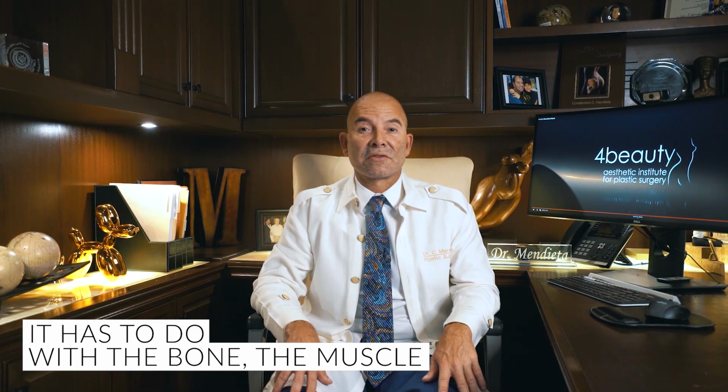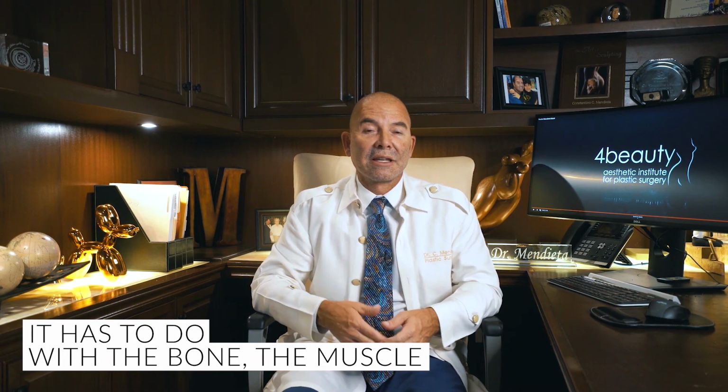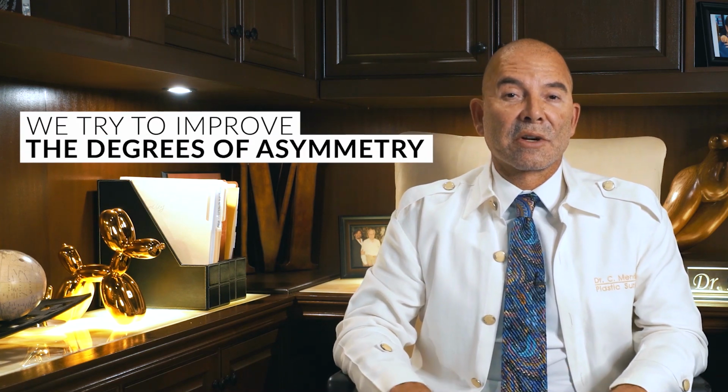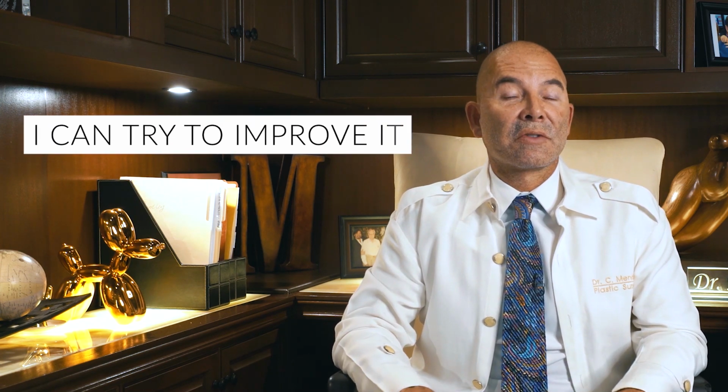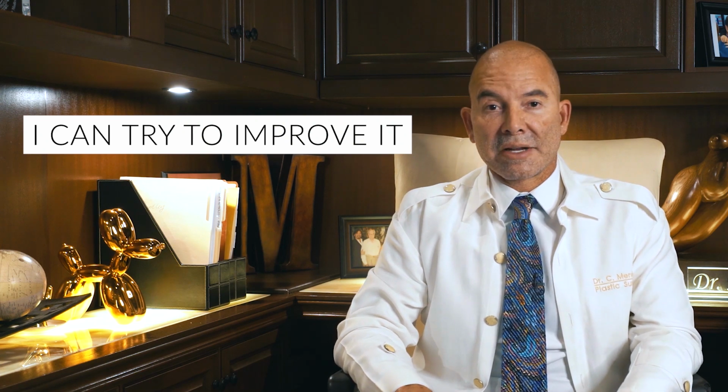So your left side of your body, no matter how good looking you are, no matter how perfect you are, is always different than your other side. So I will never be able to fix that because it has to do with the bone, the muscle. There's so many structures involved that I can't deal with or work with that will never be corrected. Sometimes we try to improve the degrees of asymmetry, but we will never get it 100%. So for sure, expect to have asymmetry between one side and the other. Sometimes, like I said, I can try to improve it, but it'll never go away 100%.